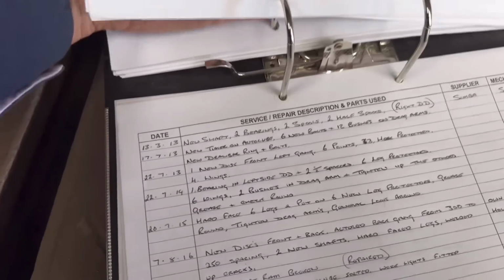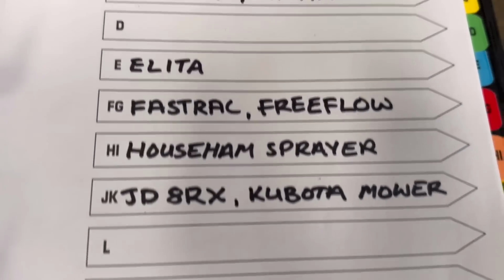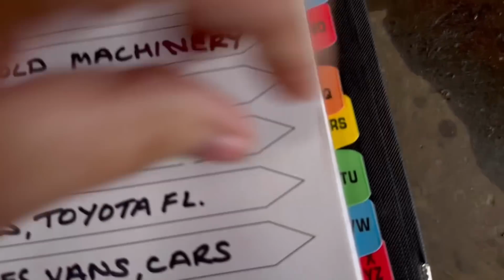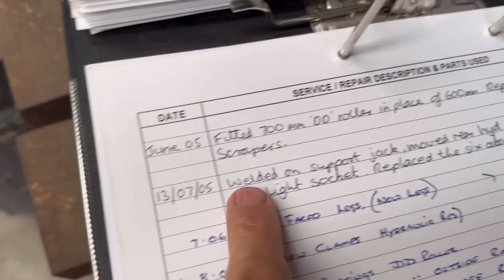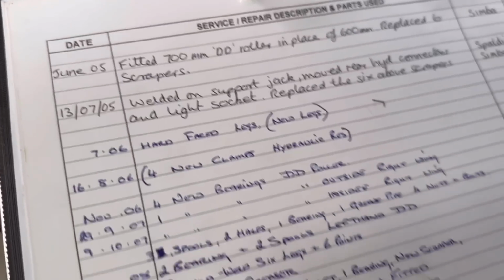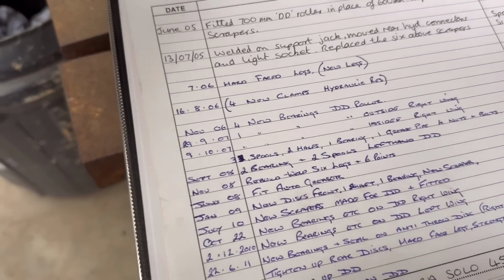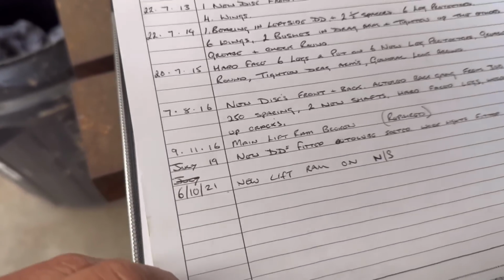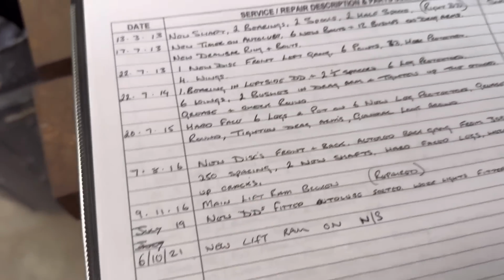So one thing that has helped us is we keep a list of all the machinery repairs on various jobs done to all the machines. You can see we've got all the various machines. So go into the Solo tab, which is there. And then if you go, there we go, so June 05, this is the Solo page. The June 05 fitted 700mm DD roller. We've got all the various jobs we've done to it. 2016 was the last time we changed all these discs. There we go, new discs fitted front and rear, 2016. So they're just starting to build this up now, such like that one.